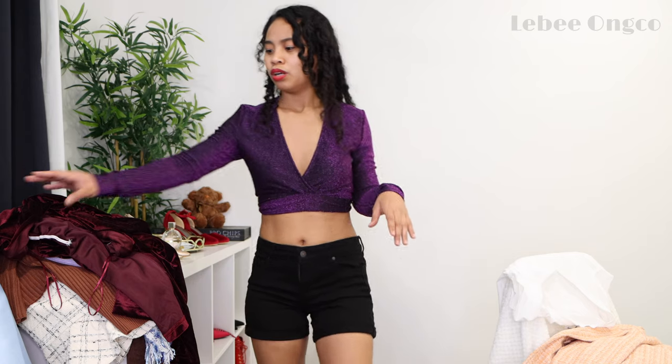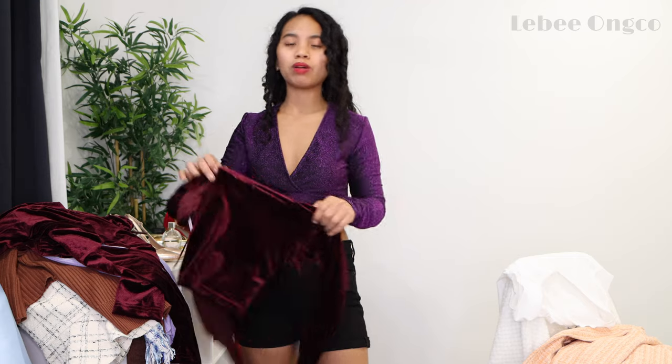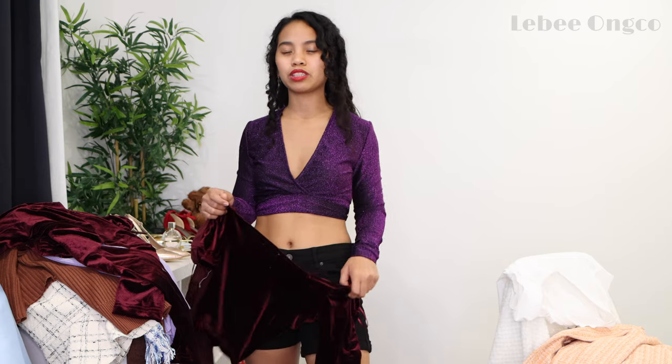But this is the smallest size. I think in Valley Girl the smallest size they have is size 8. I'm not really sure. Most of the time I'm looking for size 6, but they don't have a size 6. They only have a size small, they don't have extra small.